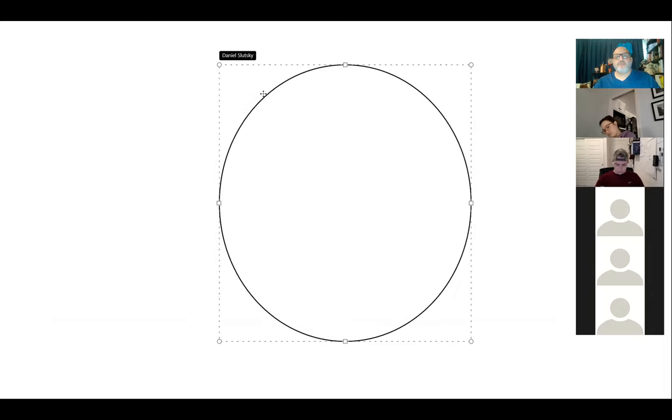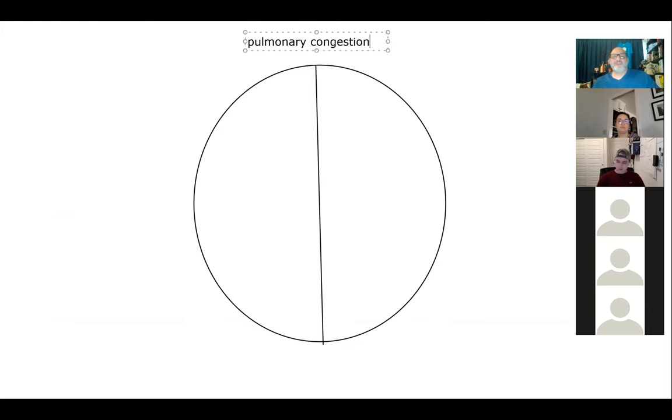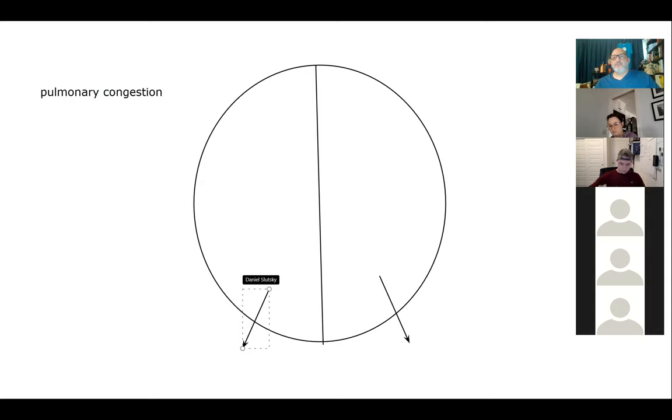Here is our heart. And for simplicity's sake, I'll just put the line down the center. If we have pulmonary congestion, is it going to be caused by problems to which side of the heart, the left or the right? Right side, exactly. Because let's think about what would happen. We know that normally both of these have to pump out the same amount of blood. So again, we'll make it easy. This pumps out 100 milliliters of blood, but because this side is damaged, it's only going to pump out 50 milliliters of blood.